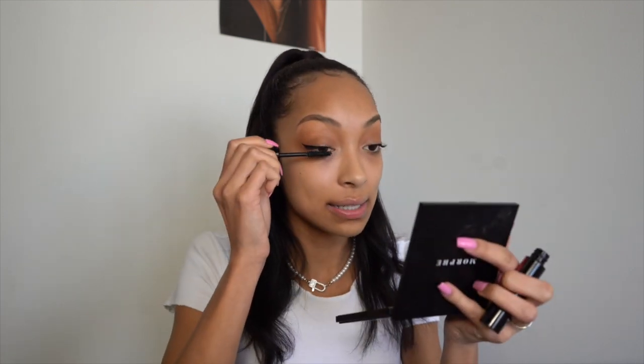I'm using my Holy Grail mascara. This is the Lancôme. I'm gonna attempt to say the name. I think it's Monsieur Big. Monsieur, something big. It's black. You see the bottle. This is my favorite high-end mascara.